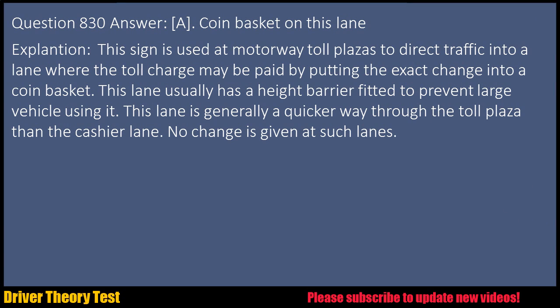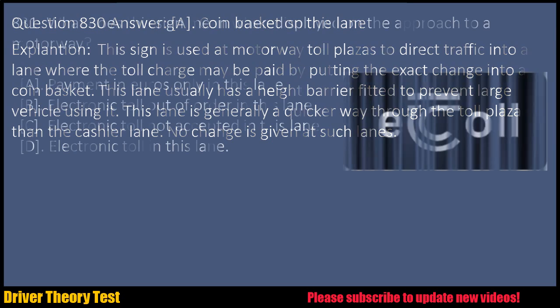Question 830. Answer, A. Coin basket on this lane. Explanation. This sign is used at motorway toll plazas to direct traffic into a lane where the toll charge may be paid by putting the exact change into a coin basket. This lane usually has a height barrier fitted to prevent large vehicles using it. This lane is generally a quicker way through the toll plaza than the cashier lane. No change is given in such lanes.